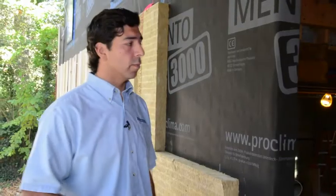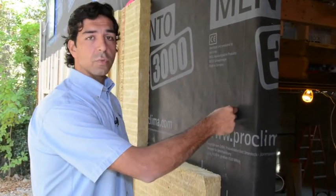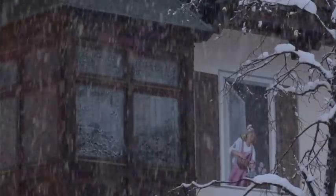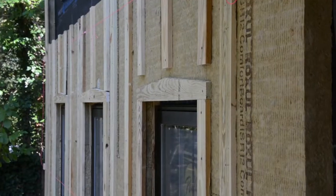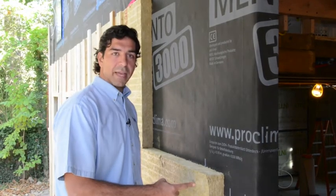In a typical home, you have your siding, you have your sheathing, and then you have your 2x4 wall. Heat and cold enter into those materials and they pass directly into your home. By insulating the entire exterior wall, the heat and cold cannot pass through this.